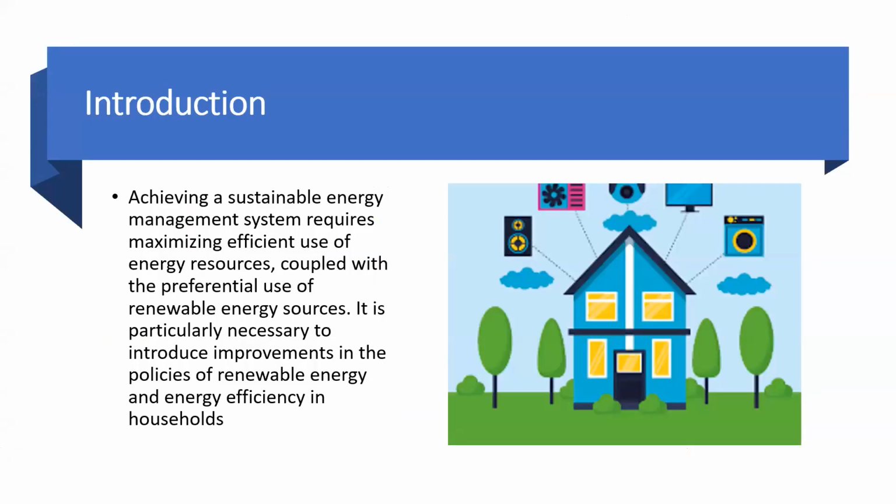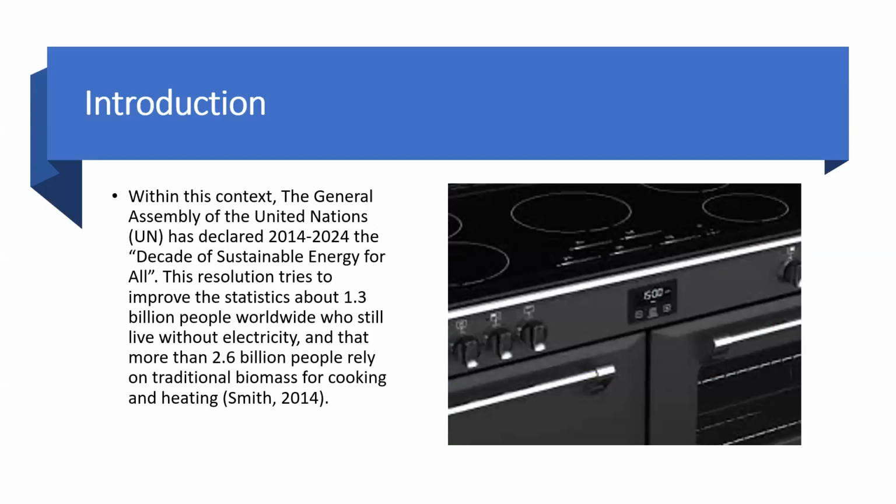Introduction. Achieving a sustainable energy management system requires maximizing efficient use of energy resources, coupled with the preferential use of renewable energy sources. It's particularly necessary to introduce improvement in the policies of renewable energy and energy efficiency in households. Within this context, the General Assembly of the United Nations has declared the Decade of Sustainable Energy for All.